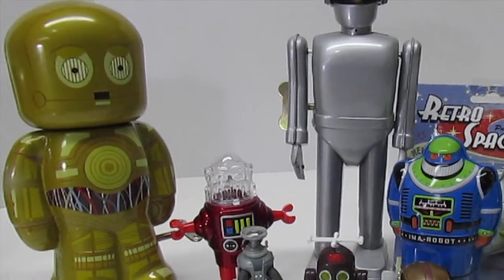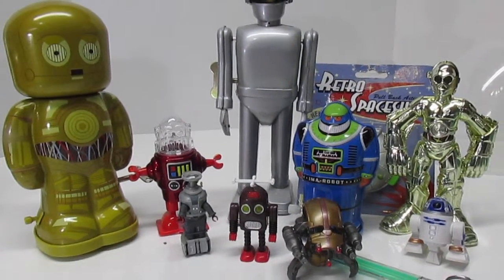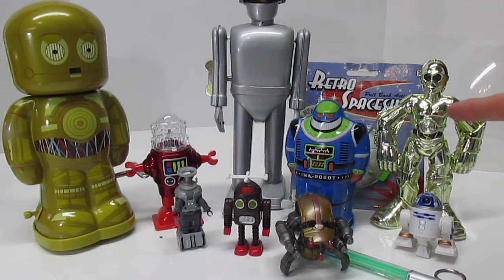That's a lot of robots! And that's just a small number of the robots that we love. So what do you think? Similarities?